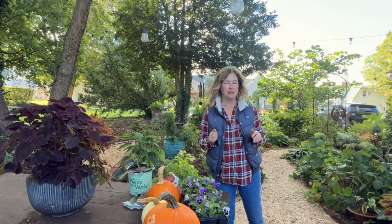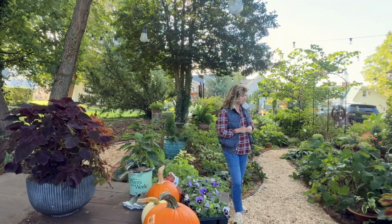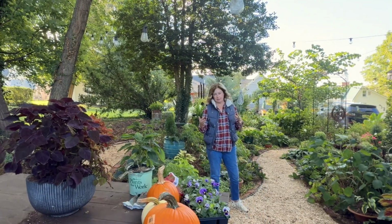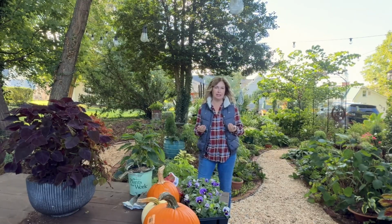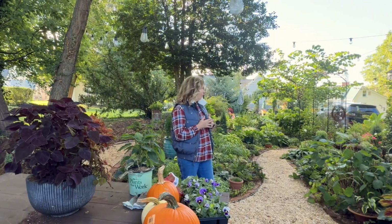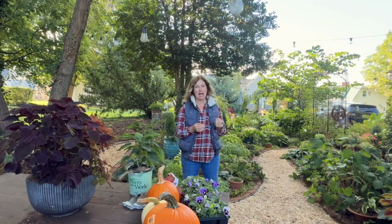And then I've got a bunch of other projects. I also want to start some fall cleanup. So this area is looking beautiful, but when I work in a space, I like to go ahead and tackle cleanup, whether that's deadheading, removing something that's broken, or branches. And so today I just want to spend a little bit of time starting my fall cleanup.